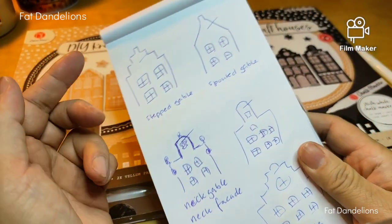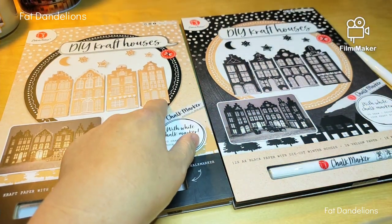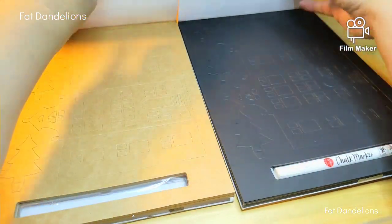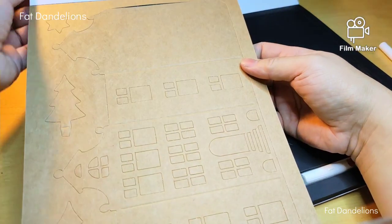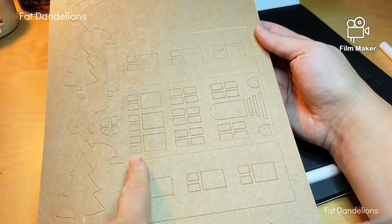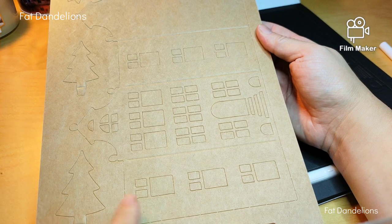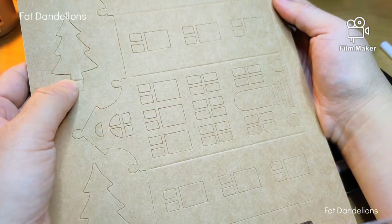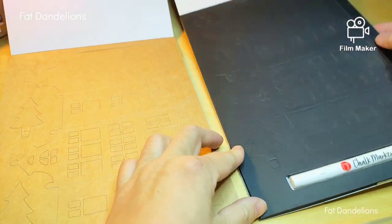So what I want to show you is this one, the spouted gable. It looks like a funnel. It is not in one of these. I think it was not interesting enough, but let's see. I see a star in here. I don't know if you can see it. Corner star. Then there's a house. And let's see. I believe this is the neck gable. So you have here the Christmas tree. And I see it is the same one in this.